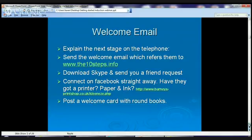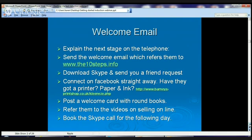We also recommend that you send a welcome card to welcome your new distributor into your team, and write them a nice little message about how you're going to help them over the next few weeks and months in the business as they learn how to build their business. Send them a couple of round books as well, just to help them get off to a good start. On the 10steps.info site, you can refer them to the getting started process, which is watching the training videos on selling on Facebook, creating their own Facebook group, and getting the products out there so that they start making money straight away, before they even get the catalogs.